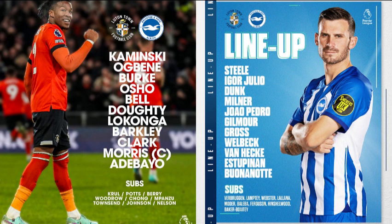It'll be a Brighton throw level with the edge of their own penalty area. Luton 4, Brighton 0. 7 minutes to go plus added time here on BBC Three Counties Radio.